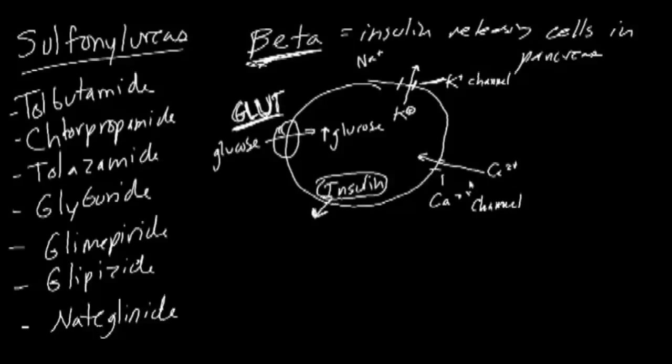So what will normally happen is we'll have some glucose come in, a high amount of glucose come in, and that'll depolarize the cell. Depolarization is going to cause calcium to come in. Calcium coming in is going to cause insulin release. That is the normal physiology of things. Calcium coming into the cell is our ultimate goal because that'll produce insulin release. Insulin goes into the bloodstream.